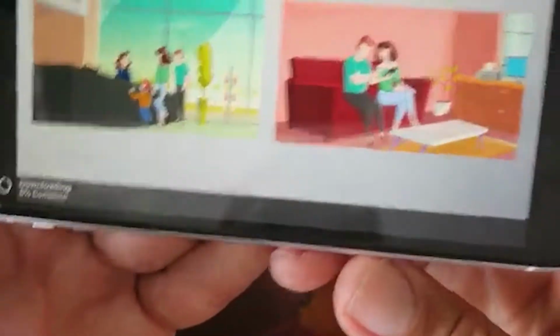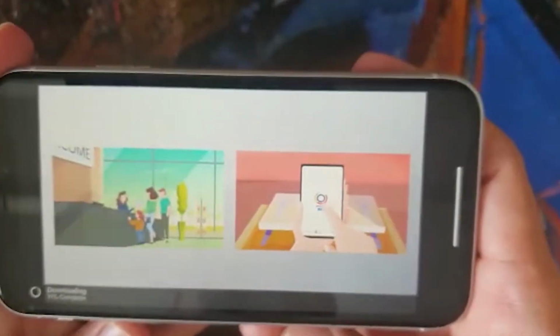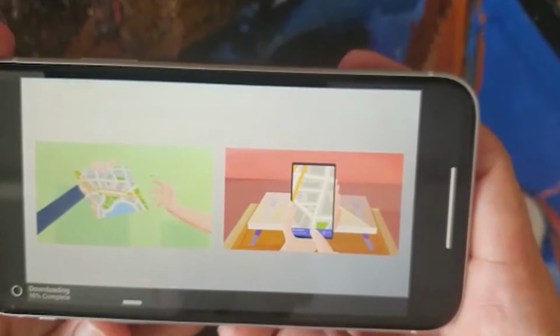Okay, when you click the download button, you can see how much is downloading in the middle, but you could also see how to use the app here. I'm going to turn the volume up.